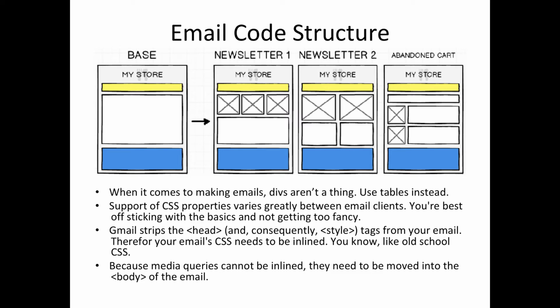So let's look at the code structure a little bit. When it comes to making emails, divs are not a thing. You're going to be using tables. Tables are still the best way to code an email. If you're hard coding this HTML, welcome to tables, friends. Dust it out of your brain, and nesting tables.